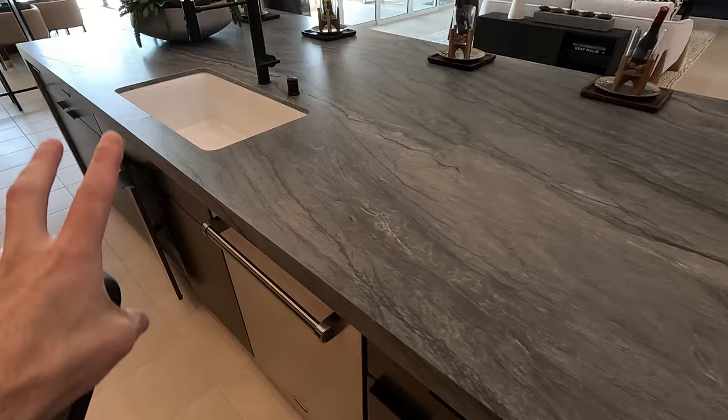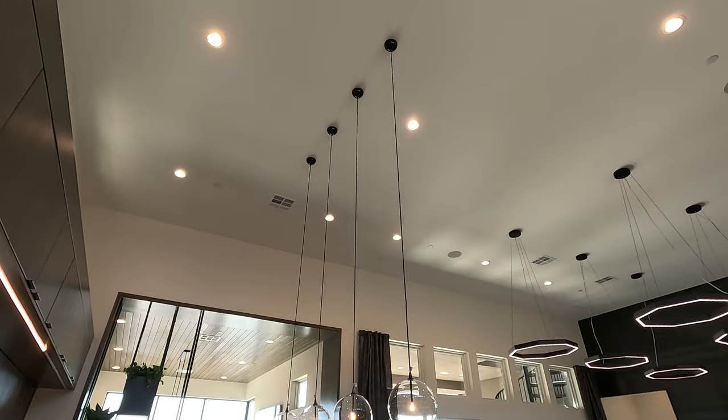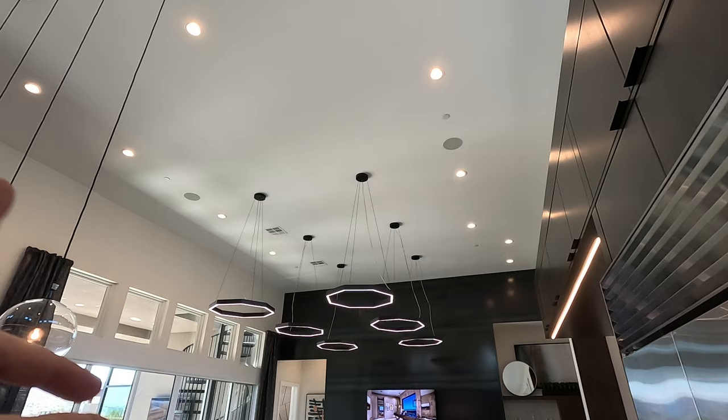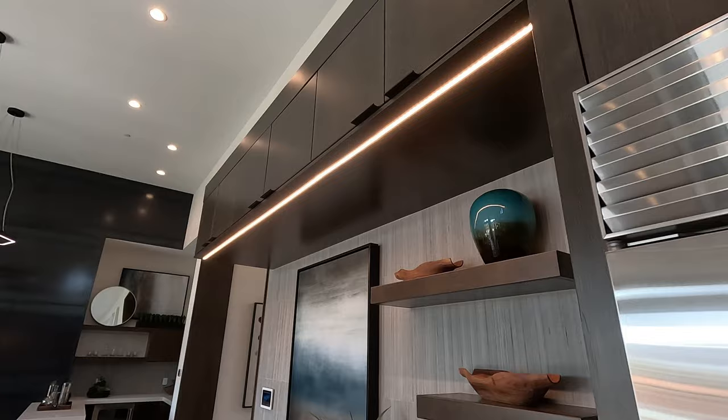Four pendant lights and they are hanging low. Look at that. On the ceiling, we got a 2-4 six pack over the kitchen. And then is that six more? Six more in the living room plus the six pendant lights. And you also got two right over your bar area. Way up there. Undermount cabinet lighting. Look at that. It's pulling me away from this island. Wow.